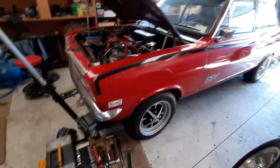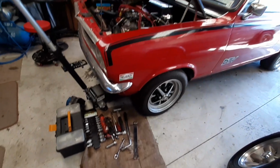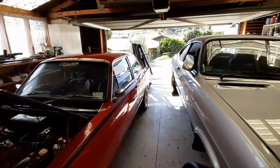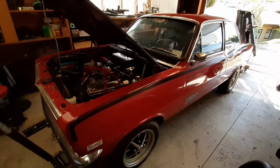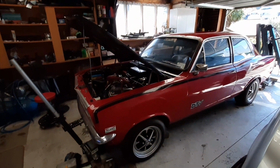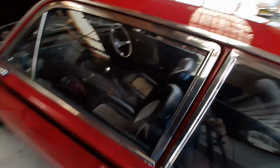Which I did do. So I just need to put that shock absorber back in, put it back down on its wheels properly, and then I'm going to roll her out of here and push her under the other storage over there. All right, so that's my Viva GT from 1968. Great little car. I'll just show you the inside here real quick.